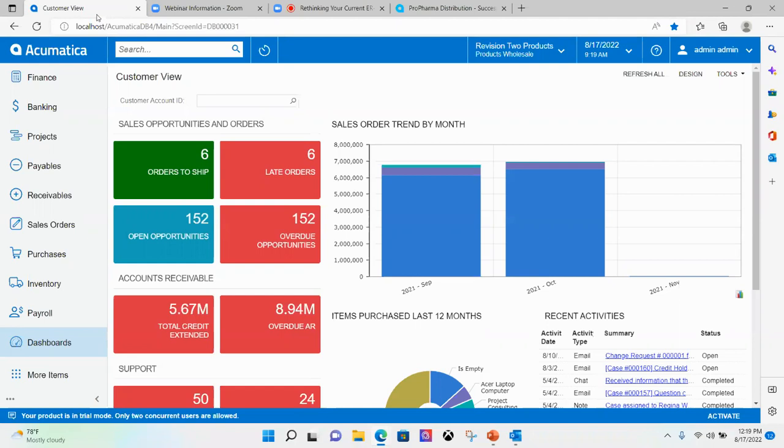So the first thing you'll notice when you load up Acumatica is this dashboard. And these dashboards are based on how you log in. So if you're an AP clerk, you're going to see a different dashboard than this. If you're the CFO, you'll see a dashboard that's relevant to you. If you're the CEO, you'll see a dashboard that's relevant to you. And each of these dashboards are customizable.